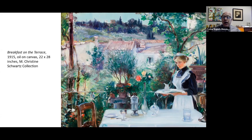It's still a figure, but there's much more of the landscape, and it's very feathery. There's a lot of loose brushwork. He's really very confident in his abilities and his ability to communicate with loose brushwork. And this kind of garden or landscape theme, these are the kinds of things that he becomes well known for.